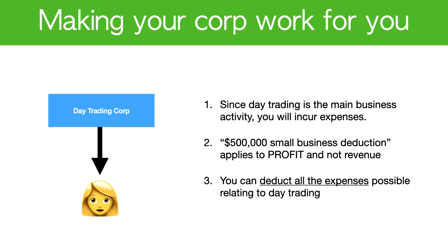So let's say day trading is a business, and it is a business, you'll incur expenses. And when you look at the small business deduction of $500,000 using the lower tax rates, it is actually based on profit and not revenue. So that means you can deduct all the expenses possible that is related to day trading.